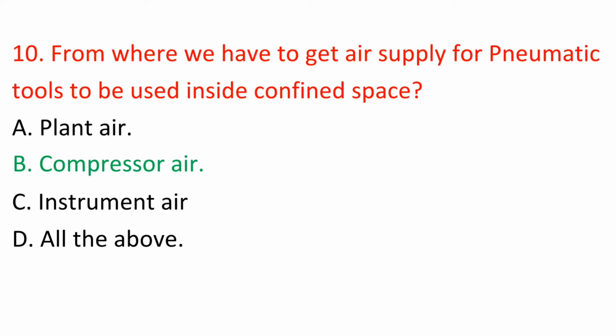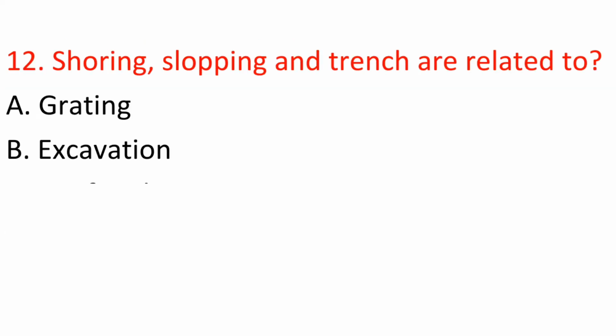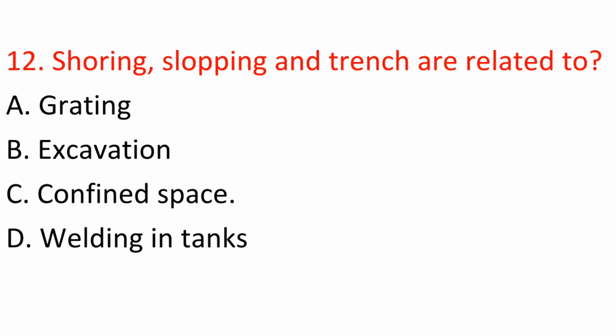Answer: B. Compressor air. Question 11: When doing manual hydro-blasting in a confined space, the shotgun lance shall be equipped with a safely operating valve. A. Single trigger, B. Dual trigger, C. Automated system, D. Remotely operated. Answer: C. Automated system. Question 12: Shoring, sloping and trench are related to A. Grating, B. Excavation, C. Confined space, D. Welding in tanks.